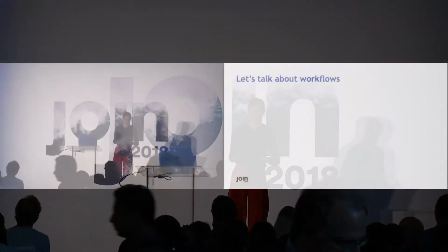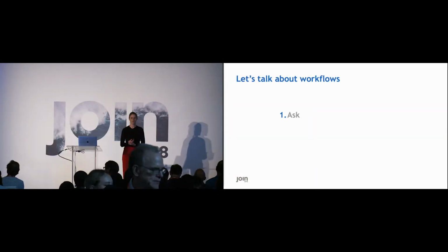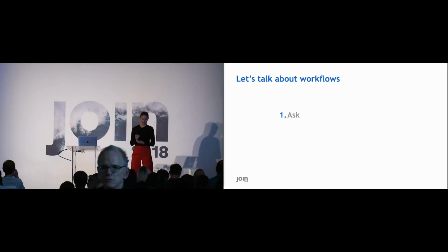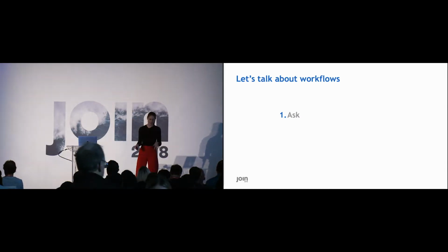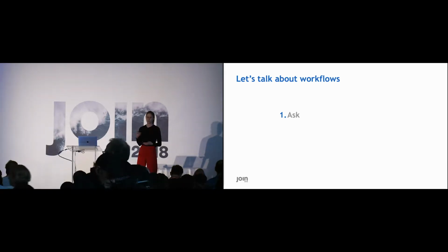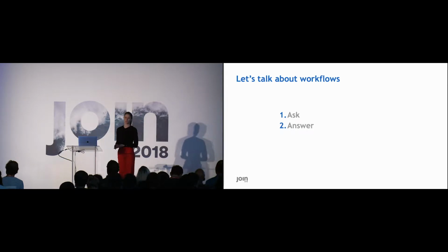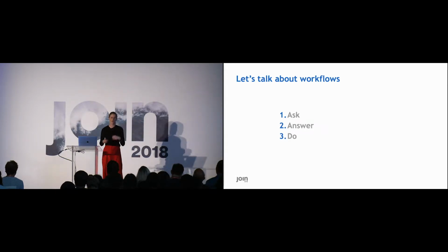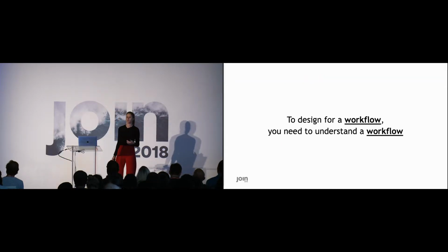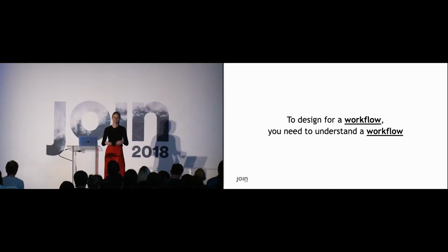Cool. So let's talk about workflows. It's important to think about that. I've really simplified this down. So we have a very basic workflow that we're going to walk through. It basically goes through asking a question and getting into Looker, answering that question in Looker, and going and doing something with that information. So we're talking about workflows, so it's important to remember that in order to design for a workflow, we have to understand the workflow.